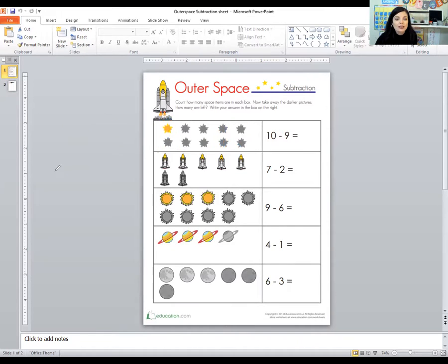Let's try the next one. There are those rockets. R is for rocket. There are 7 rockets, and I want to take away 2. So let's scribble scrabble 2. 1, 2. How many rockets are left? 1, 2, 3, 4, 5. So 7 rockets take away 2 rockets is 5 rockets.